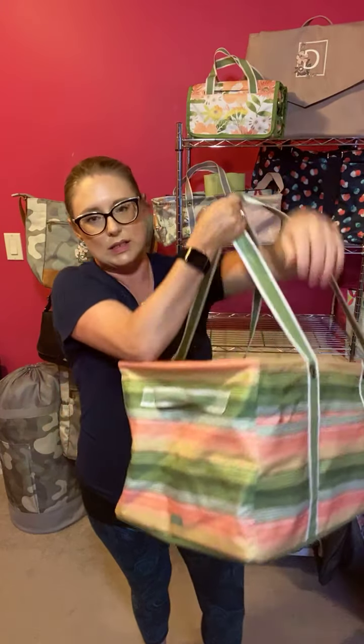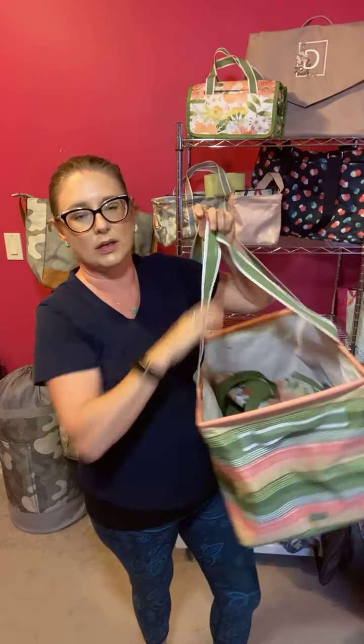I have stuff in here, which I'm going to show you in a second. So they're both good that way. The only difference is that this one is about 1.5 inches or maybe 2 inches wider and can hold up to 60 pounds instead of 50. So it is a little bit stronger, but it just depends on what you want it for.